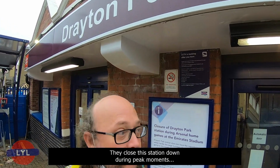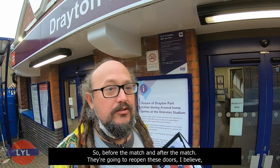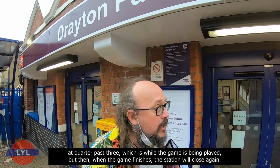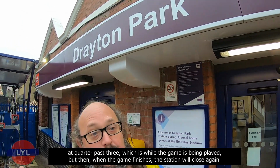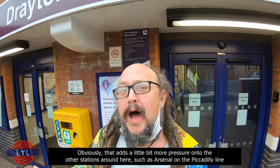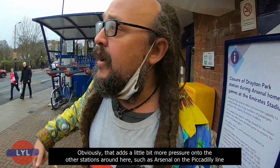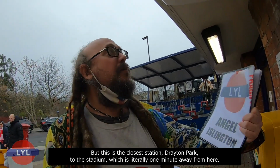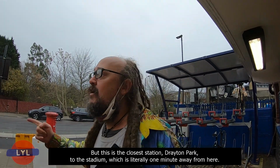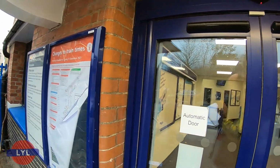They close this station down during peak moments, so before the match and after the match. They're going to reopen these doors, I believe, at 3:15, which is while the game is being played. But then when the game finishes, the station will close again. Obviously that adds a little bit more pressure onto the other stations around here, such as Arsenal on the Piccadilly line or Highbury Islington that we saw at the start of this programme. But this is the closest station, Drayton Park, to the stadium, which is literally 1 minute away from here.